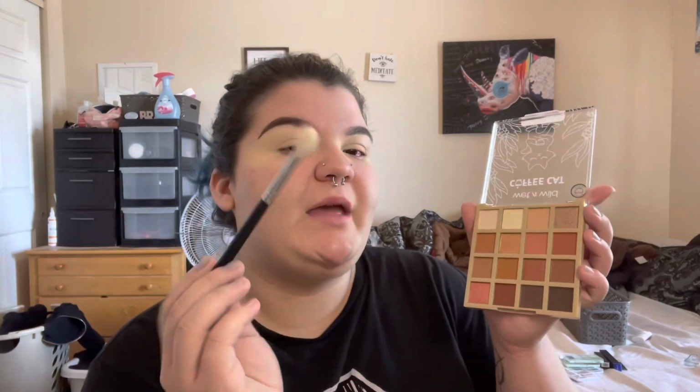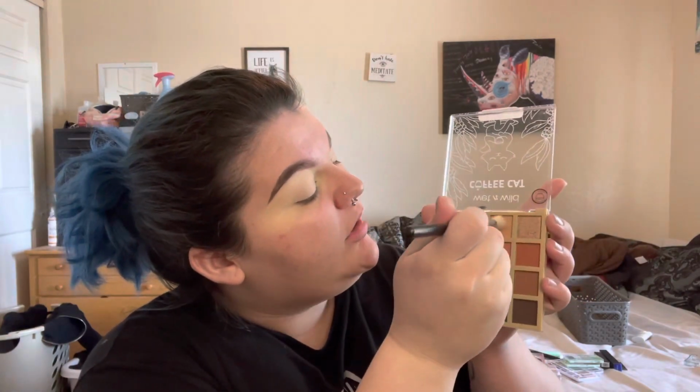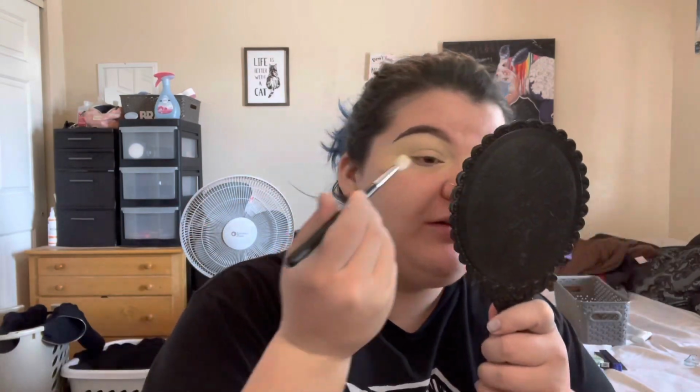After much deliberation, I think I'm going to just go in with the Coffee Cat one because it has 2 of my favorite things in it: coffee and cats. So why wouldn't I? With my Morphe M441 brush, I'm going to dip into this top neutral transition shade just to throw in my crease. It is very powdery. Oh my god, it smells like really bad coffee, but it smells like coffee, so.